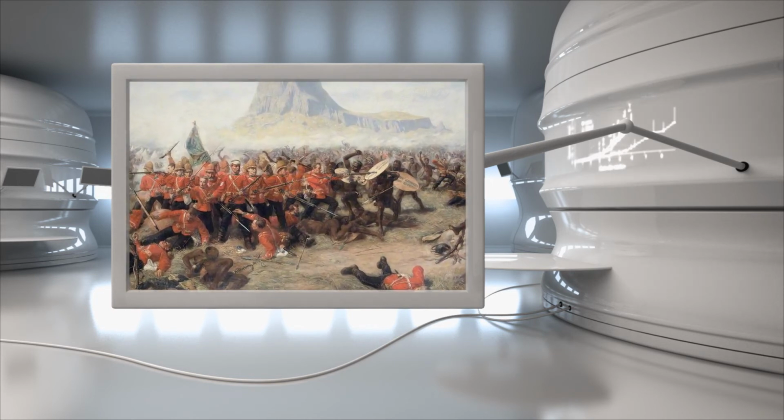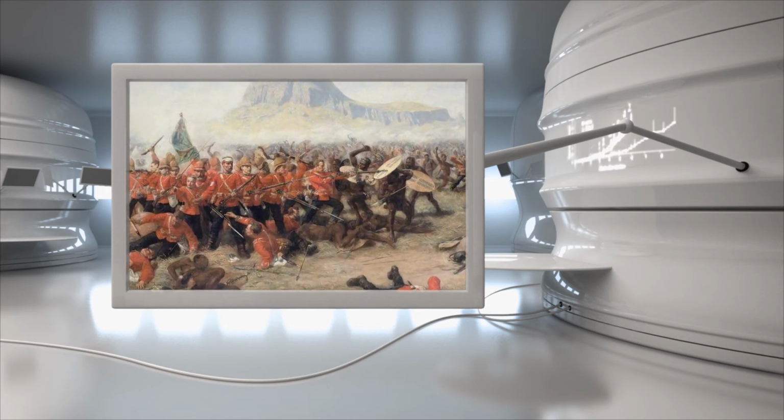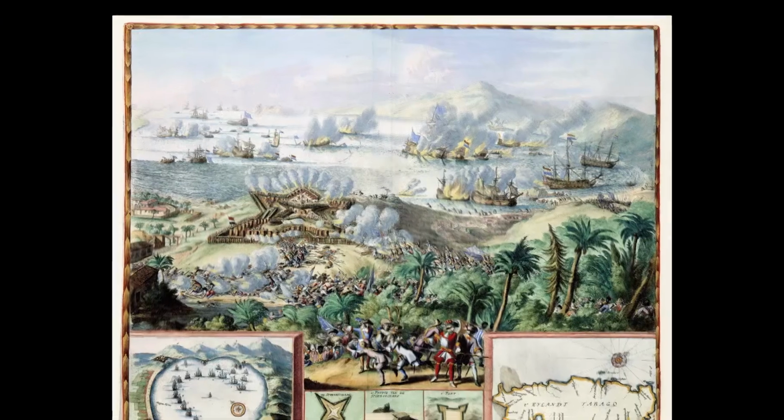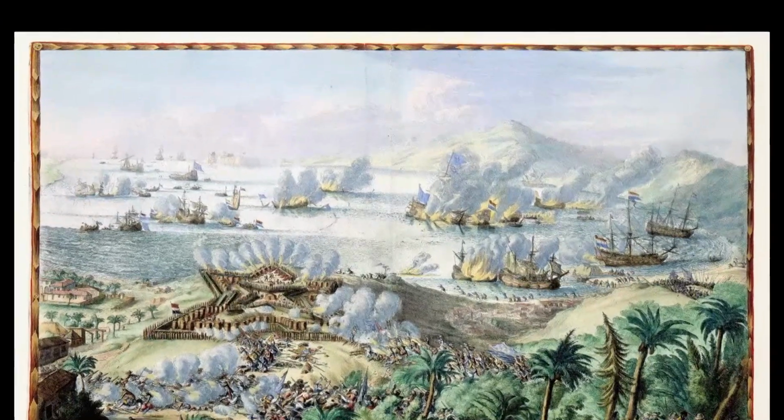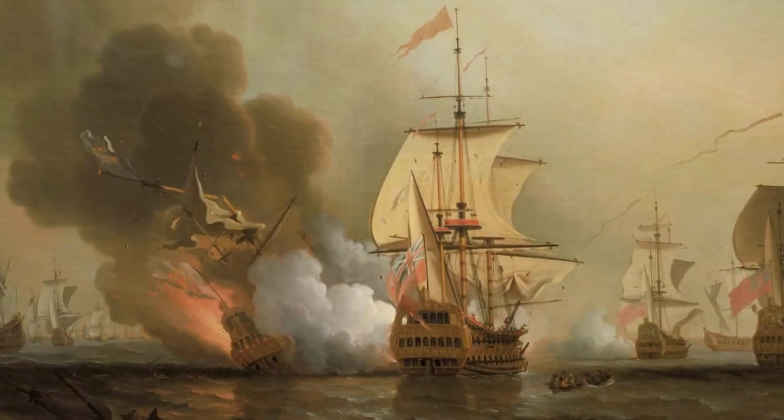It's so serious if you lose your standard. When the 24th of Foot lost their standard in the Zulu Wars at Isandlwana, and then managed to recover it, it became so prestigious, even though it was falling apart, because it is the symbolic heart of your regiment. Flags were even more important at sea, with huge ensigns displayed in battle, which identified each side's ships amongst the clouds of gunpowder smoke.